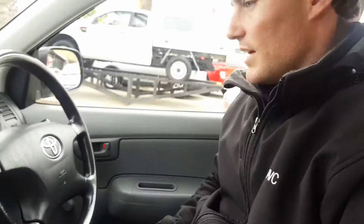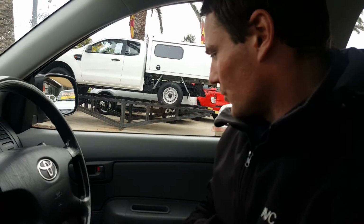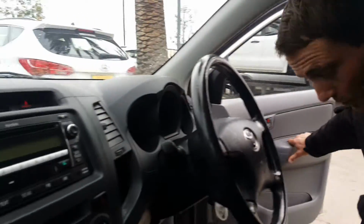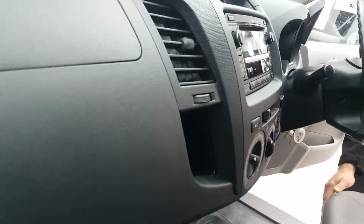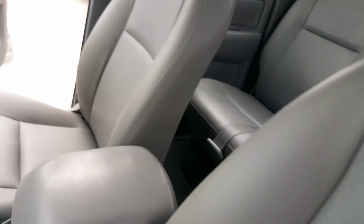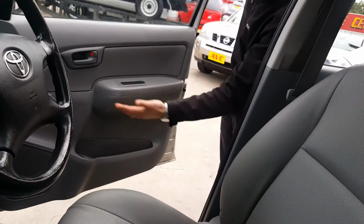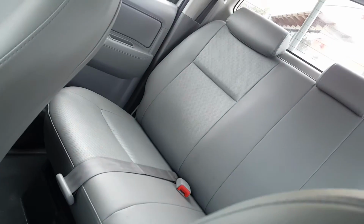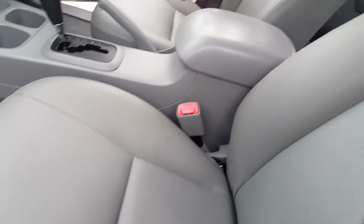Fantastic. Quite good condition inside. What I'll do is I'll jump out and get Jace to just pan across the seats, to give a better understanding of the condition of the seats. As you can see, all in very good condition. Door trims, door cards, if you look here, you see awesome condition. Hard to fault the vehicle, and the interior back seats are also the same.